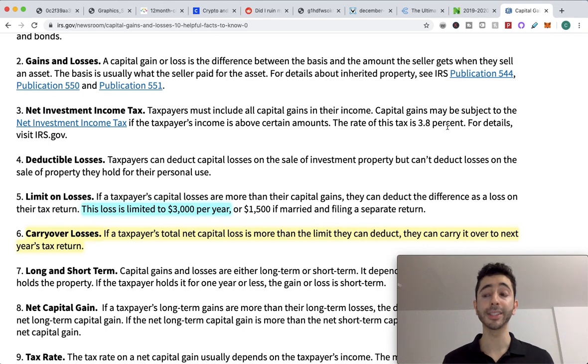What happens with this leftover money from this tax loss? It just carries over until the next year. And it'll go in the same order. So if there's still money left over in the next year, it will first apply to capital gains, and then it will apply to your income. And it'll keep going, carrying over until the money runs out. So if someone has $100,000 in capital losses, whether it's from crypto or something else, it'll keep carrying over until the next year.